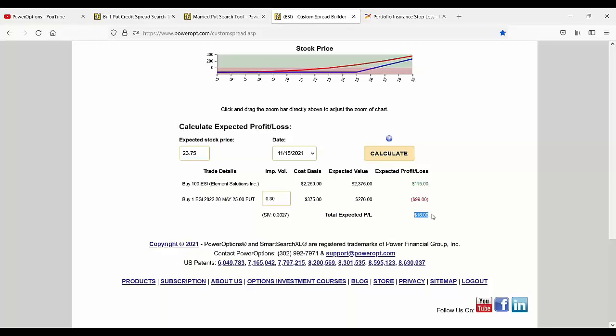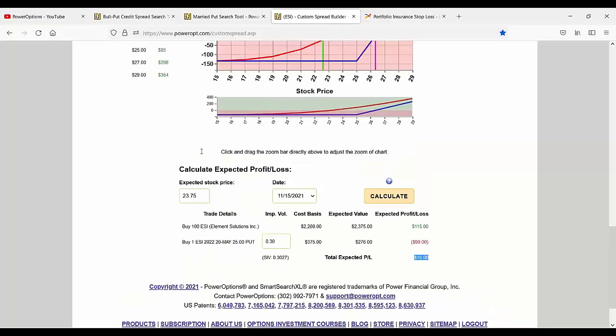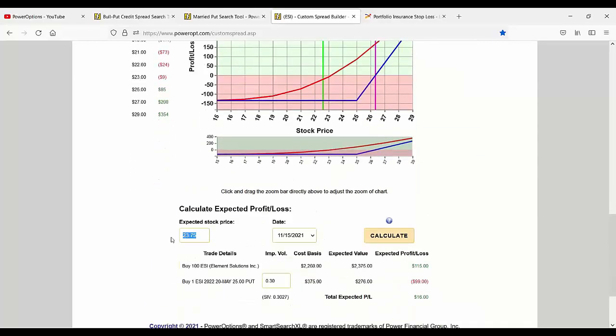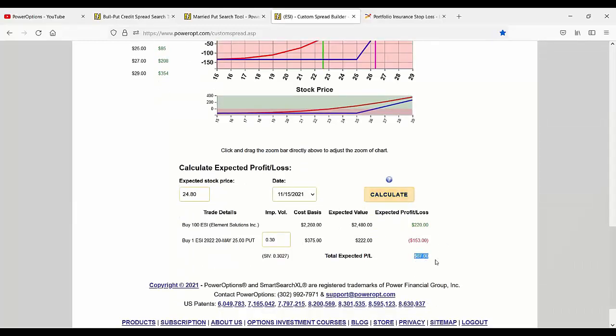Okay. Now, let's say we got a 10% movement. Remember, the stock's at 22.60, so let's say it moved up another 2.20. We moved up to 24.80, pretty close to 25 in 30 days. Okay, so $67. Again, I don't think the put's going to decay that much.